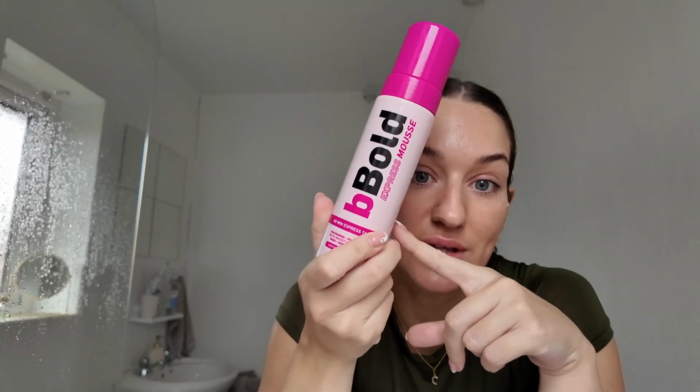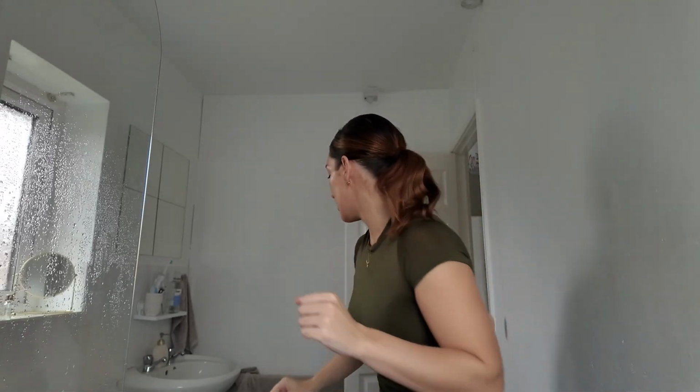This is the Be Bold 60 Minute Express Tan. 1 hour, lightly sun-kissed. 2 hours, medium glow. 3, deep bronze glow. This is actually fantastic. I left this on for an hour, face and my neck, with a little brush. And I just whacked it on and mixed it with my moisturiser. Like this. It should be my normal face colour, because I wear SPF 50 every single day.